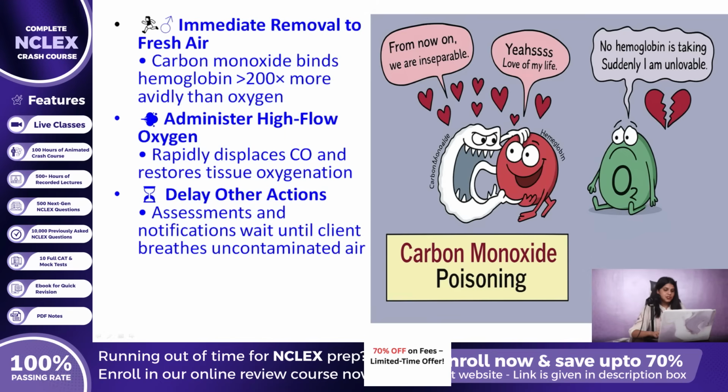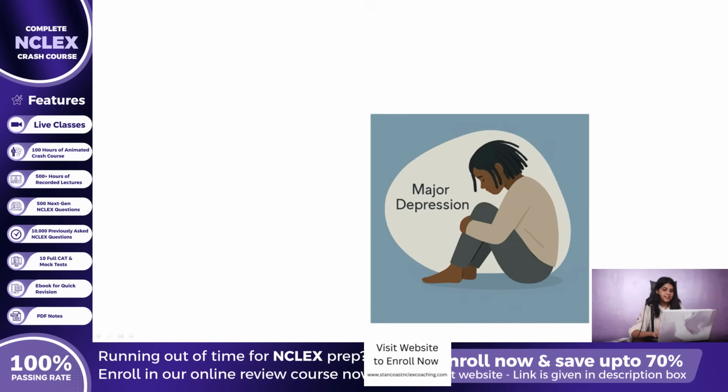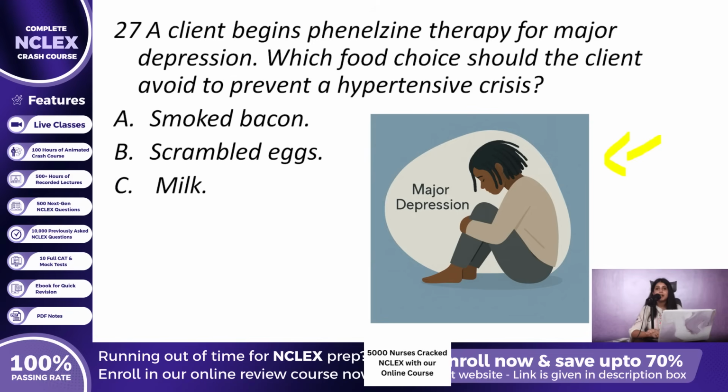Question 27. Shifting focus to pharmacologic safety. A client begins phenelzine therapy for major depression. Which food choice should the client avoid to prevent a hypertensive crisis? Here are your options. A. Smoked bacon. B. Scrambled eggs. C. Milk. D. Kale. The correct answer is A.